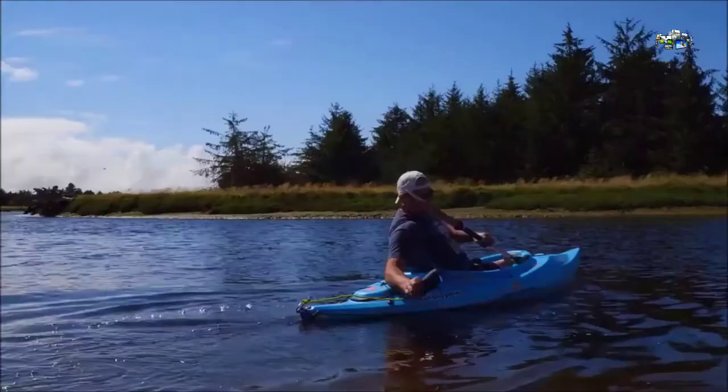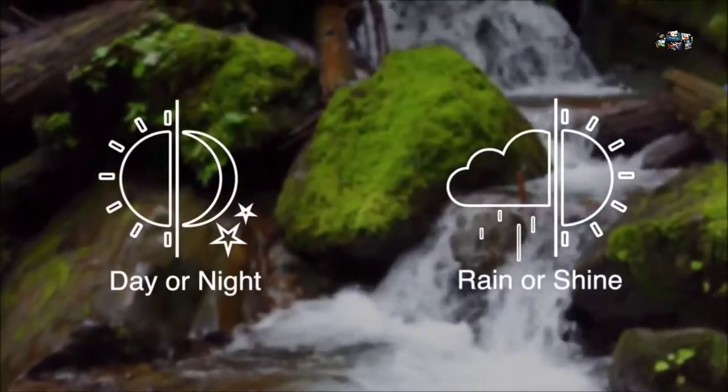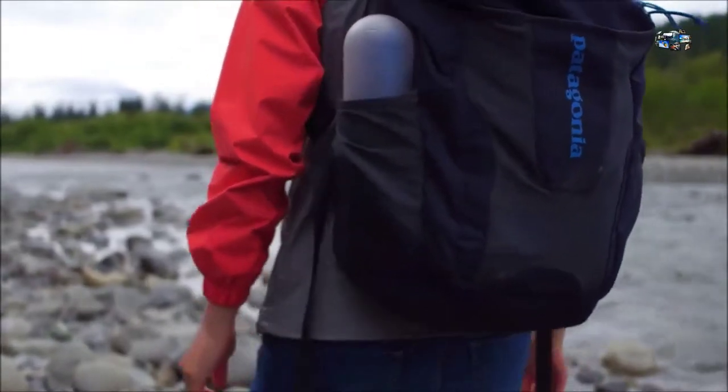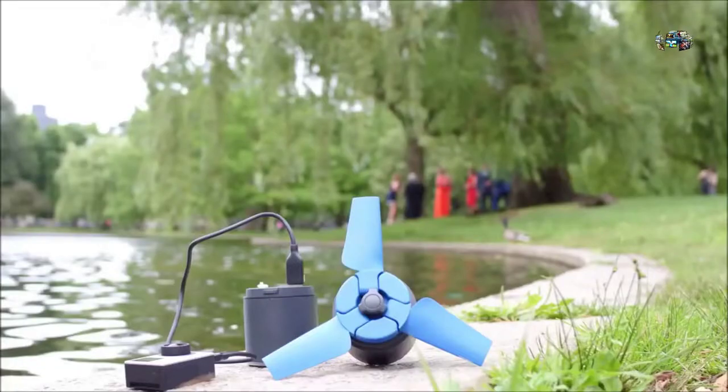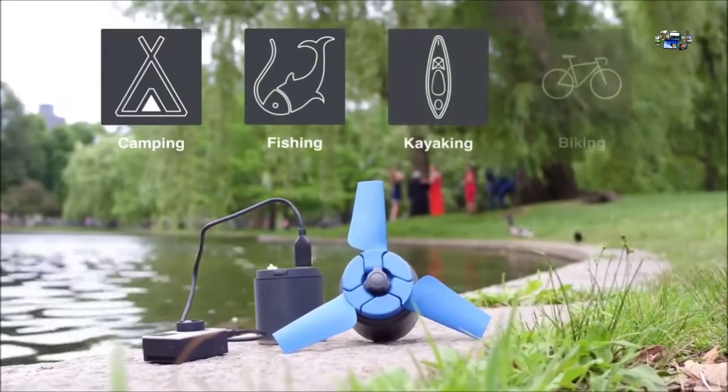eStream works well even in weak current or behind a kayak, and regardless of the weather or time of day. It fits perfectly into any size backpack. It's ideal for use while you enjoy camping, fishing, kayaking, biking, or any other outdoor activities.